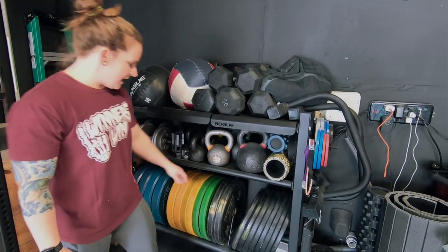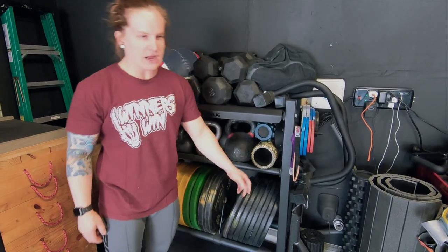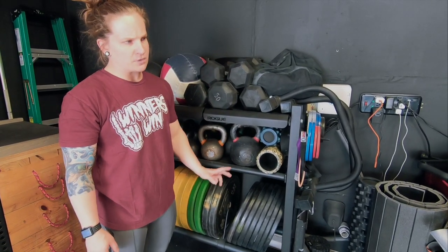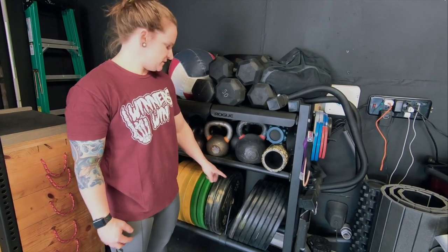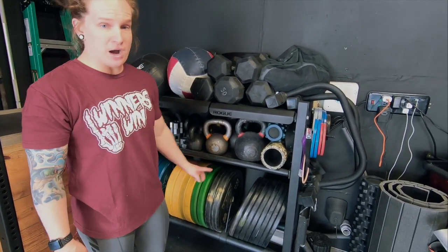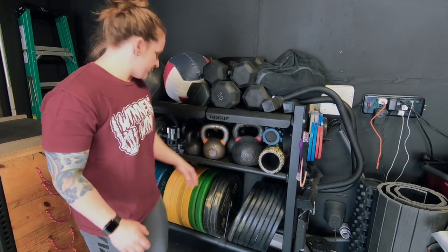A couple of them, I have a pair of 25s and a pair of 15s that I got from a closing gym. They were maybe free, maybe 50 bucks for the four, but the rest of them I bought from Rogue and I paid the hundo pricing or the whatever discount pricing.